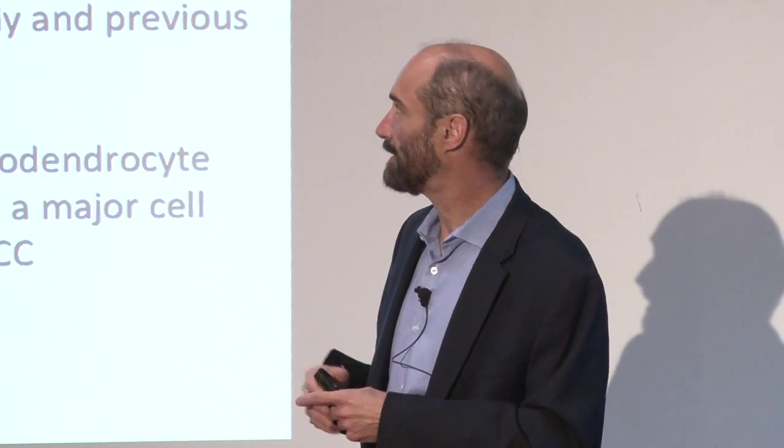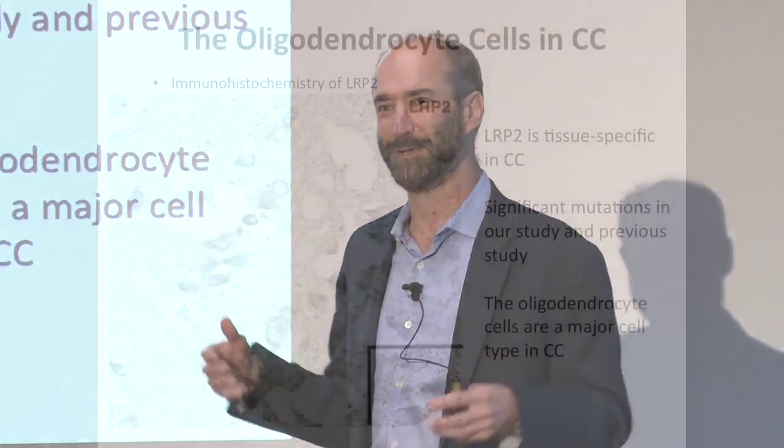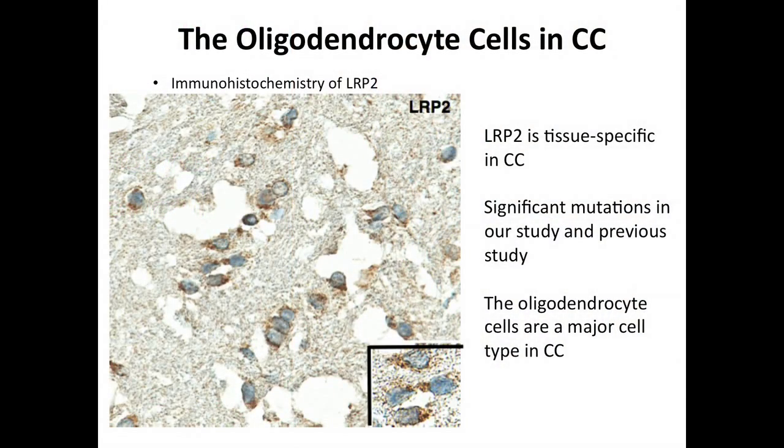All right, just to carry things even further, we can do a certain staining. In fact, I think this was done in this very building here, where they actually stained for one of the genes we found frequently mutated in our particular set of those 25 patients. And we looked at where they're staining, and sure enough, they're actually staining these oligodendrocytes. So we're, again, on the right track here.